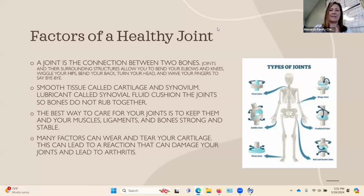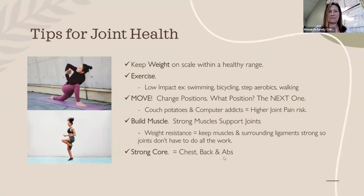The best way that we're caring for our joints is really to keep the joints, but also the muscles and ligaments and the bones, strong and stable. That's just one component, there are multiple layers. And again, there are many factors that wear and tear on the cartilage that lead to the damage we tend to see in a joint, which can be sprains and strains or tears in ligaments, in cartilage, in the meniscus. And then ultimately that leads to arthritis when you don't have proper spaces and joint mobility. Again, we cover a lot of those details as to what that does and why in our curve workshops.